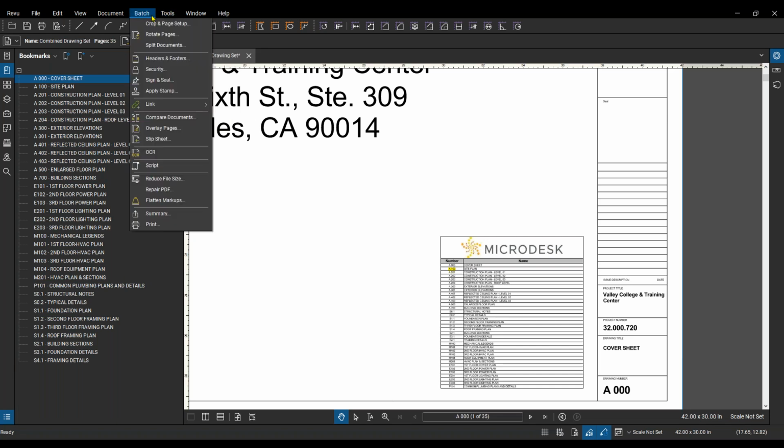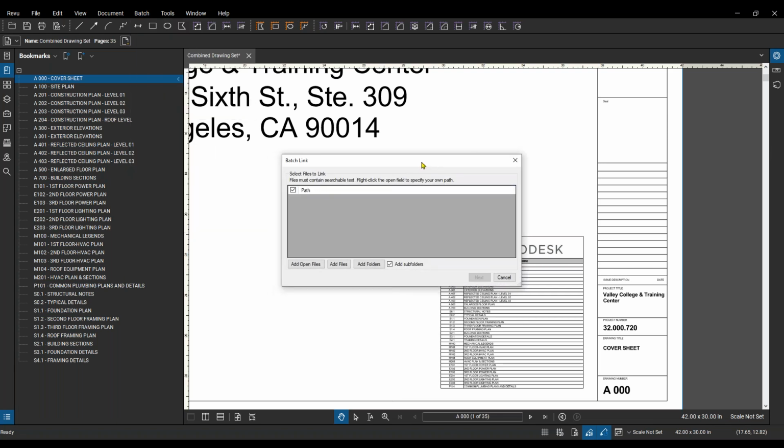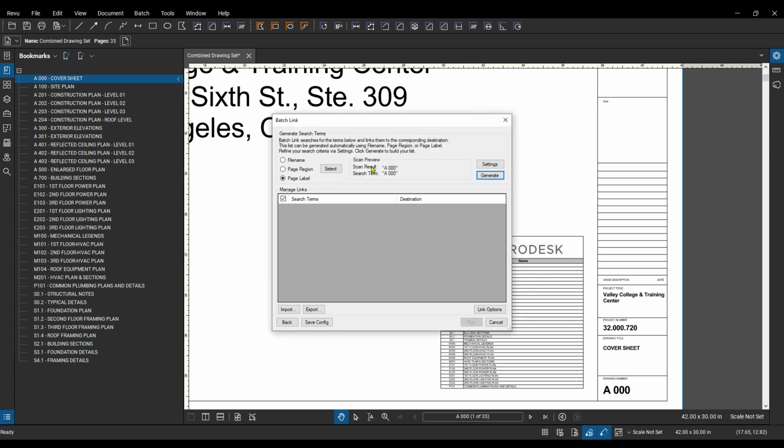So instead of going to tools, I'm going to go to my batch tab here. I'm going to go to link, new. And here I'm going to specify which documents I want to have. In this case, I'm just going to use this combined set that I have open. So I'll add my open files. And then I'm going to choose what I want to search for and basically how I want to set up my hyperlinks.